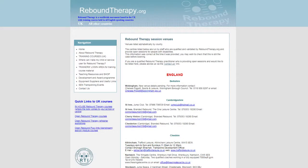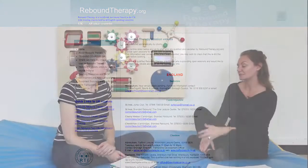Obviously with Rebound there are a lot of, or there can be risks and contraindications, so you would always be checking with your GP and your medical professional that your child is safe for Rebound. Yeah. And then you would chat with a trained Rebound therapist about the goals and the specific targets that you're hoping to get out of that session. Okay. The Rebound.org also have a list of people online, different centres or different companies that maybe offer Rebound, so it's worth always checking on there. Yeah. But my first point of call would be your local therapist.